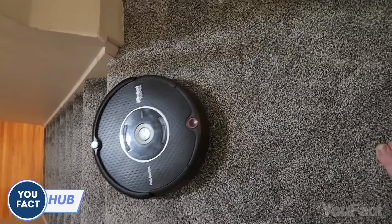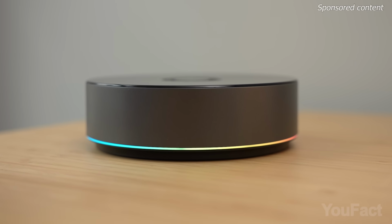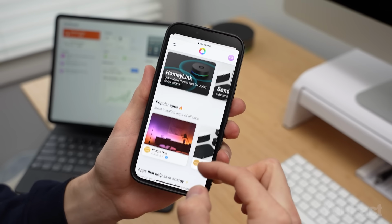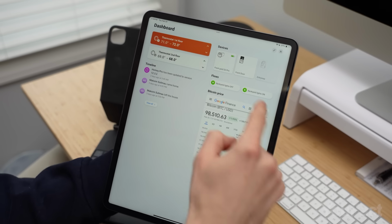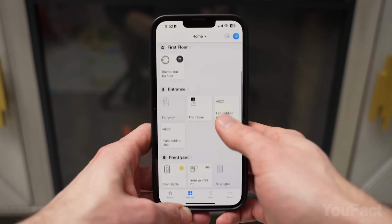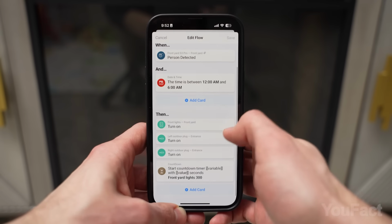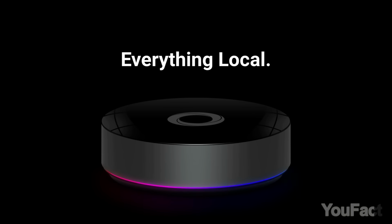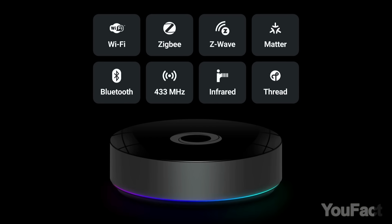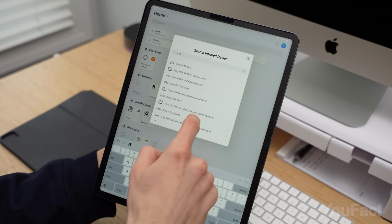You've got smart devices, but your home still doesn't feel smart? That's because you need one hub to rule them all, and that's exactly what Homey Pro does. This all-in-one smart home hub lets you control all your devices from a single app, no matter the brand. It doesn't just make life easier, it actually automates your home, so your devices work together without you constantly micromanaging them. Homey Pro works with all major protocols, including Z-Wave, Zigbee, Bluetooth, Matter, Thread, and even infrared, so you can control some non-smart devices as well.